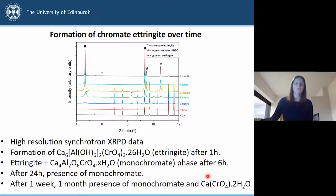So some of our preliminary results, I'm just going to focus on the chromate type phases that we've been investigating. Again, this is some data we collected on I11 at the Diamond Light Source, so high resolution synchrotron data. And we found the formation of a chromate version of ettringite after about an hour. We could see very small little bumps appearing. This became more evident after about 6 hours.